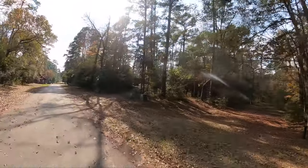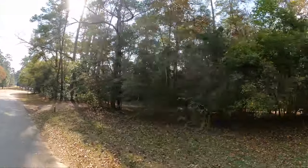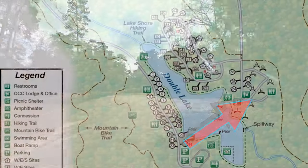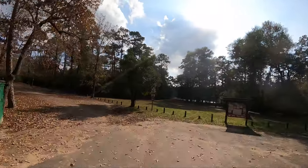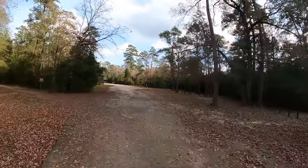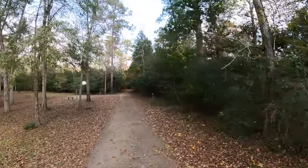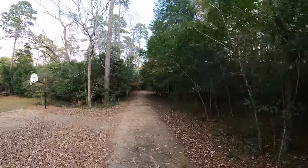So there's going to be some tent sites here on our right. Those are nice and secluded. Of course, there's a big lodge for a big group. Funny in a, that's weird kind of way.